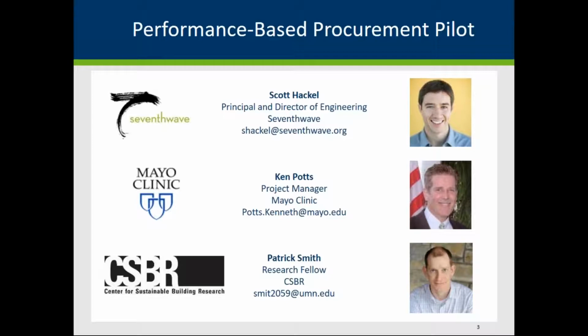We also have Ken Potts here today from Mayo Clinic. He is a project manager. He's part of a team that manages more than 13 million square feet of healthcare facilities, both new construction and ongoing operations. In addition to delivering individual projects in support of Mayo's mission, Ken oversees an annual program to advance energy efficiency through improvements to exterior envelope and building automation systems.